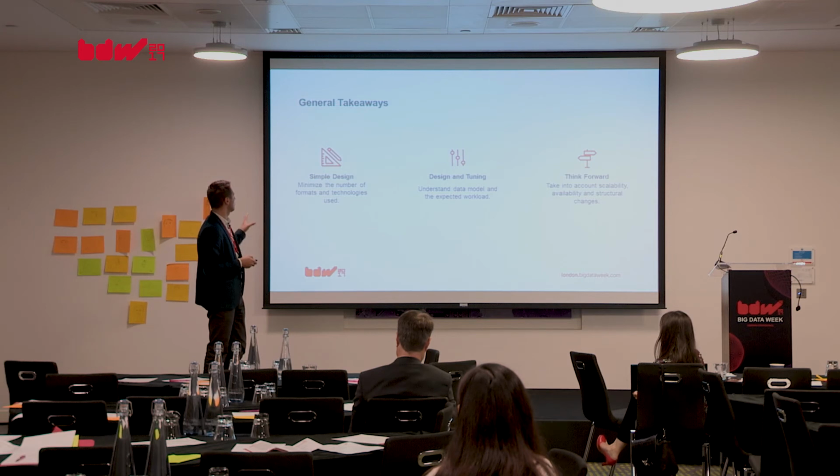And a few general takeaways. The simple design, as I said, the flow was quite straightforward. Understand your data model and the expected workload, and take into account your scalability and structural changes.